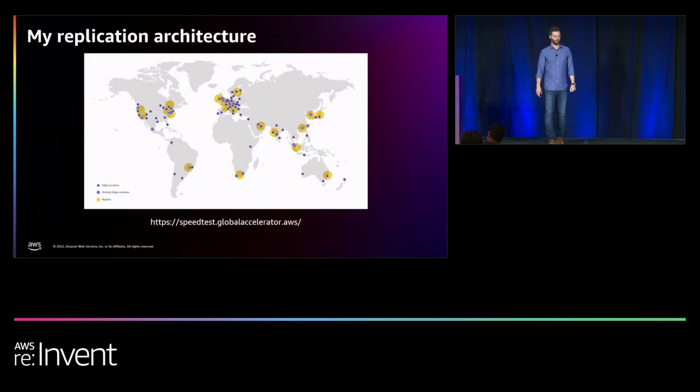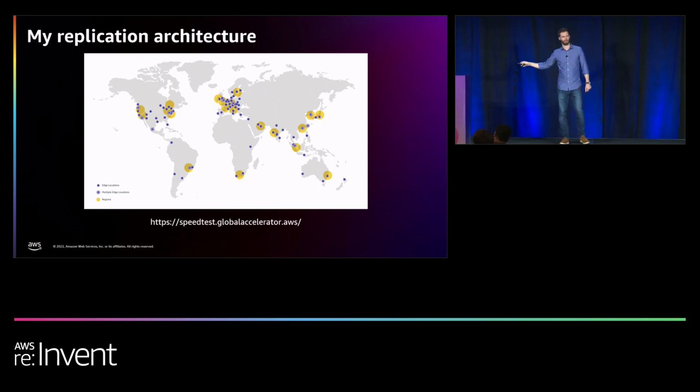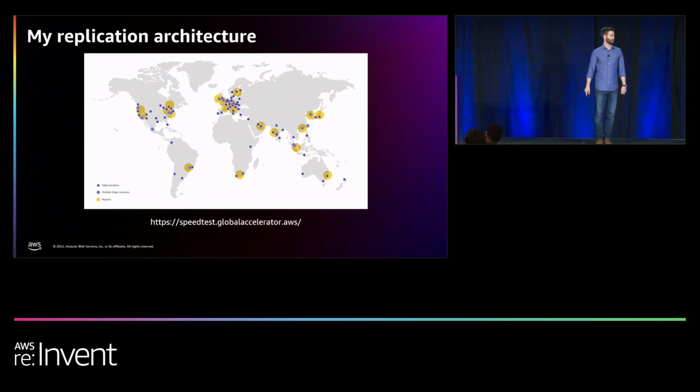Here is a map of all the edge locations for Global Accelerator. There is, at the moment, 104 points of presence across 88 cities in 48 countries. I think I have all those stats right. So you can see it's a globally distributed network. And what's the benefit of Global Accelerator or having those 2 IP addresses? Well, those 2 IP addresses are advertised at all of those points of presence. So if I have consumers in South America, their request is actually getting routed to points of presence in South America, not necessarily in US East 1, Virginia, where I actually have my bucket.